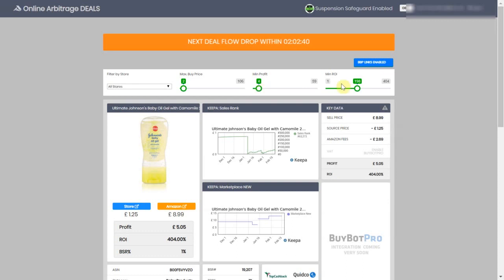Next, we have minimum ROI. If there is a minimum return on investment that you require for your business, then you can just customize it to your needs. So enabling you to filter search results based on your specific parameters enables you to really customize the deals based on your personal buying criteria. As you can see, this is a real powerful tool that is embedded within online arbitrage deals.